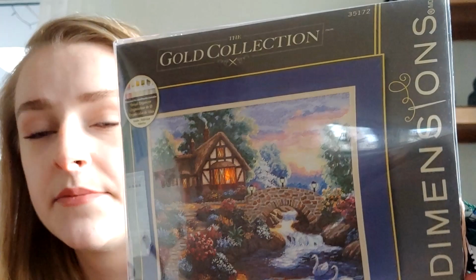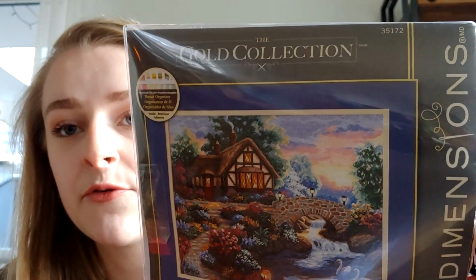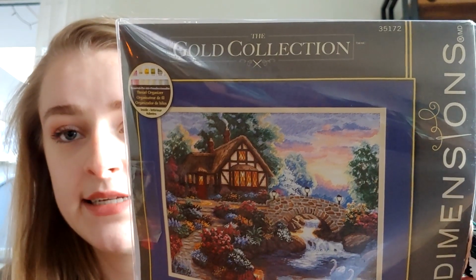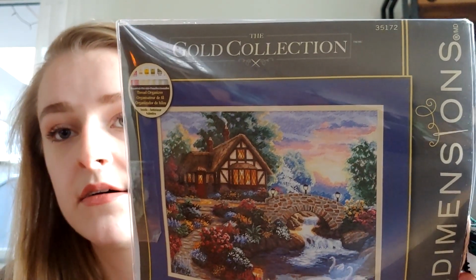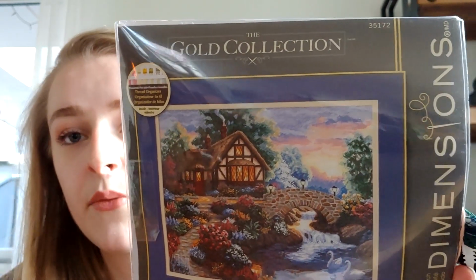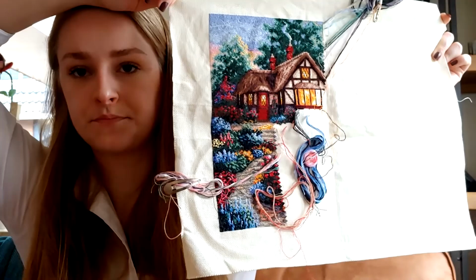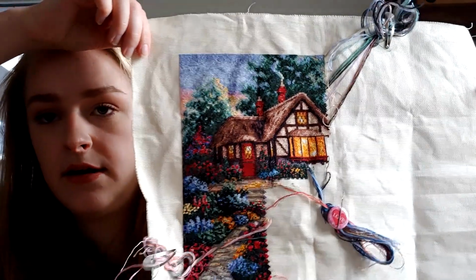This is a Dimensions Gold Collection kit. I'm using everything that came with the kit, including the 18 count Aida. I will insert a picture of where it was last time. And here we are now.